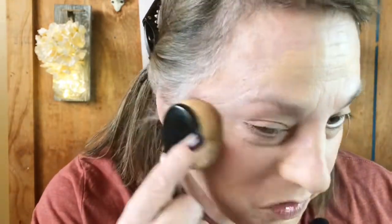So I'm just gonna go in with my foundation brush. This is my favorite foundation brush, and I'm just going to spread everything around. I always go down the neck. But I don't know if you can tell already between the primer and that Pro Glow, the skin just has the most beautiful luminosity to it. I love that combination.